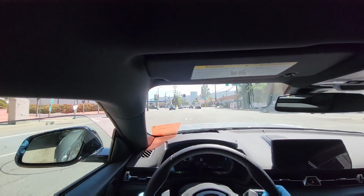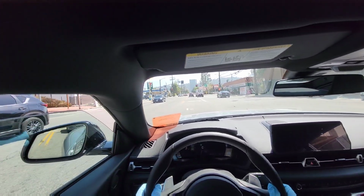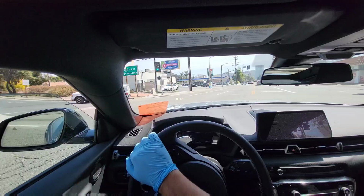Okay, here we go. We're going on the freeway. We have it in automatic mode right now. I like the way the transmission drives better, I think, in automatic actually.